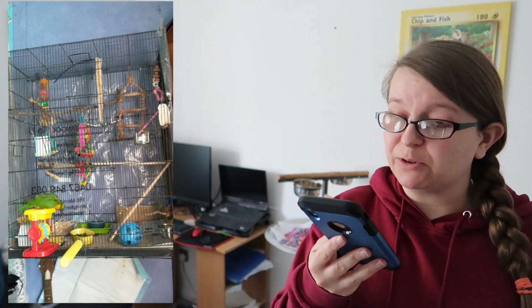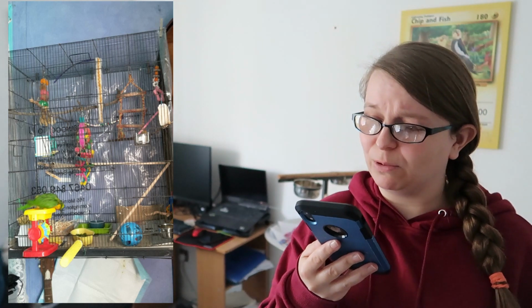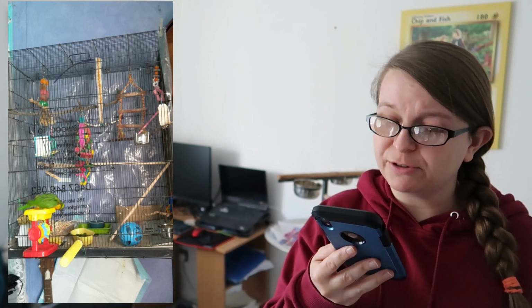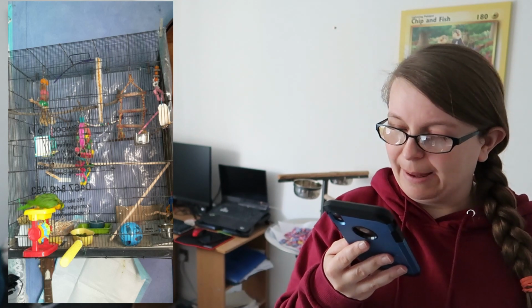There's some ladders in here which are lots of fun. There's a hanging ladder at the back there. I think it's made of rope, so just be careful, as we always say with any cotton rope or anything like that. Just have a look and see if your bird is actually chewing it, because we don't want that. We have got some metal bowls, which is amazing. Lots of different branches at different heights. I like the branch right at the top because that's great for sleeping.